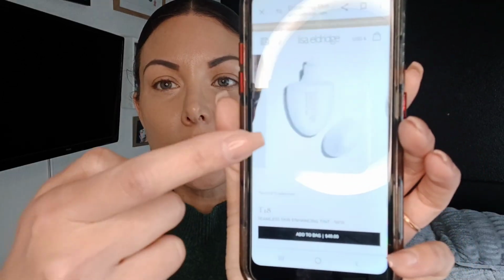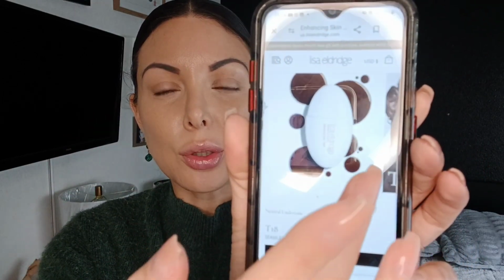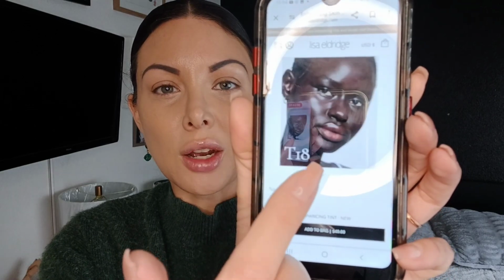So her lightest shade is going to be T1, and T1 has neutral rosy tones. Now her darkest shade is going to be in the shade T18, and this one is also in the neutral undertone, but I can really appreciate the darkness of the foundation and how inclusive this is. Now this looks more of a cool neutral leaning undertone, and it's very beautiful that she has all these undertones. And I feel like since it's a tint, you could stretch it out a little bit with a lot of undertones.